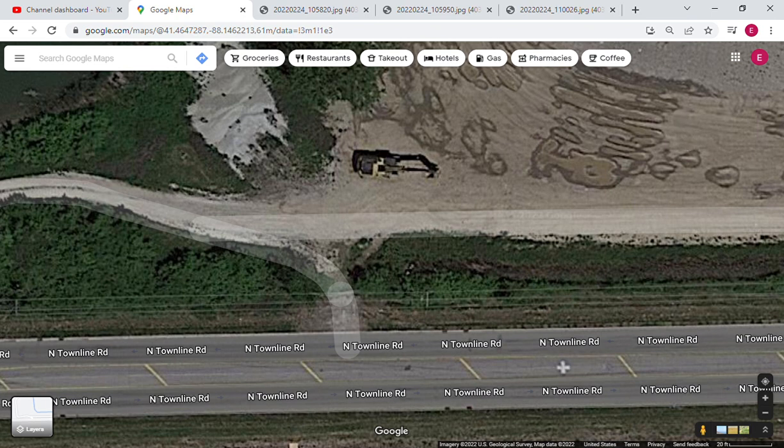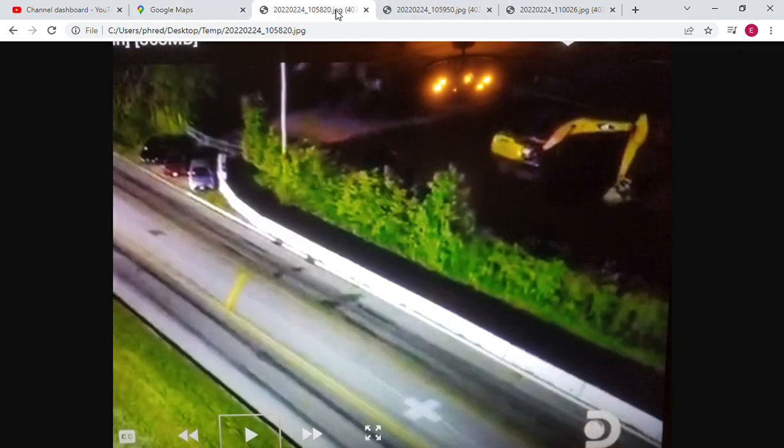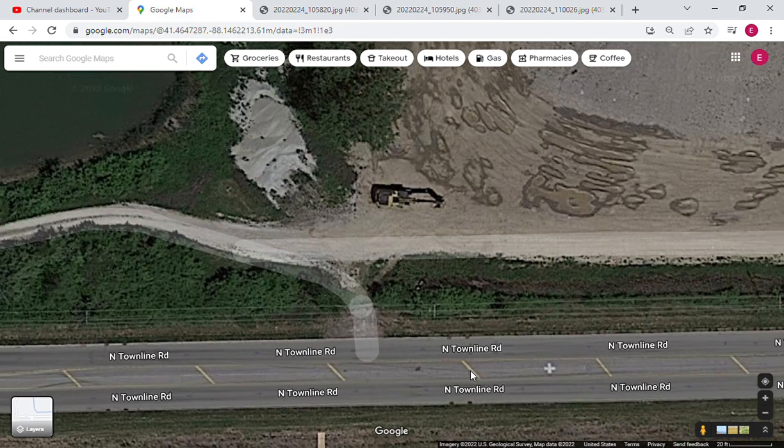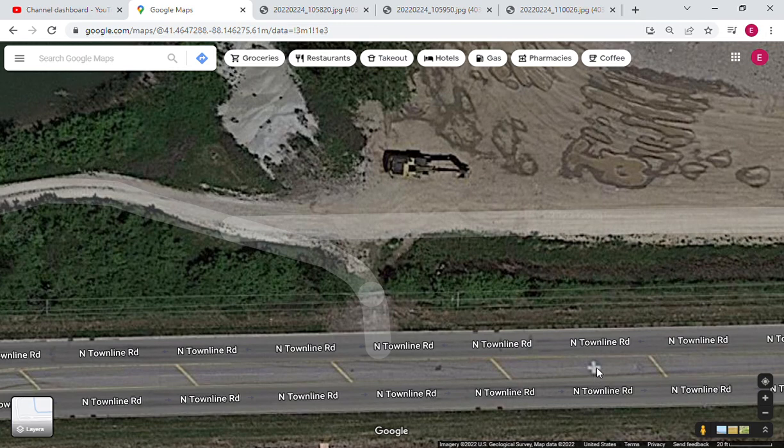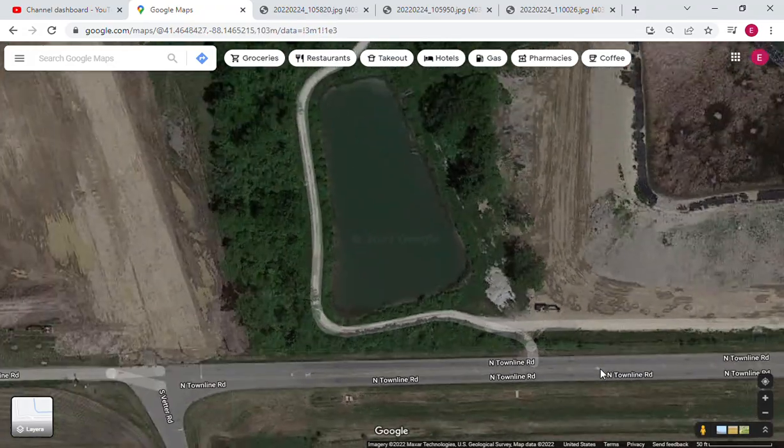I've got a great picture of that. There's your plus sign, there's your track hoe, and then here's your entrance, gravel or not, whatever it is, into this construction area. This is in, or actually south of Joliet, Illinois. Let me do this first. There's your GPS coordinates. This is south of Joliet, Illinois.